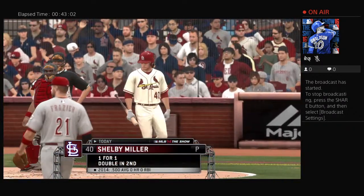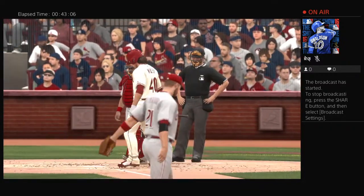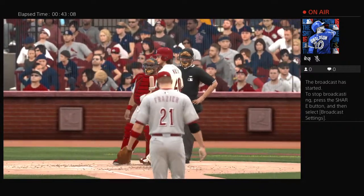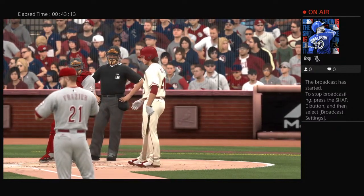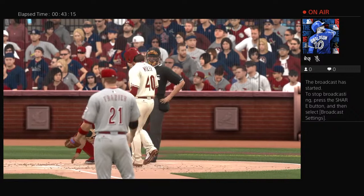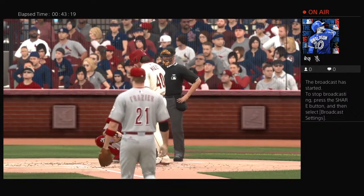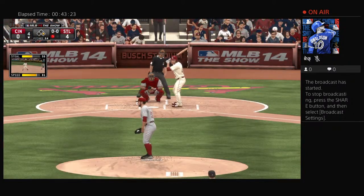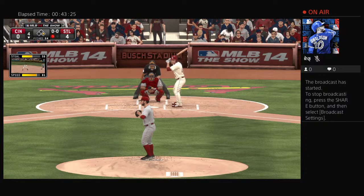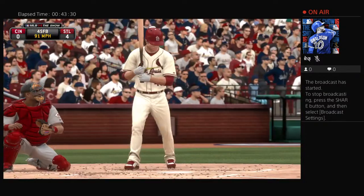Shelby Miller will step forward now following the walk, as he'll hit with a definite speed threat at first and 1 away. Fastballs in this at-bat. I'd be looking dead red. Stay out of the double play already. Showing bunt here, but he takes ball 1.